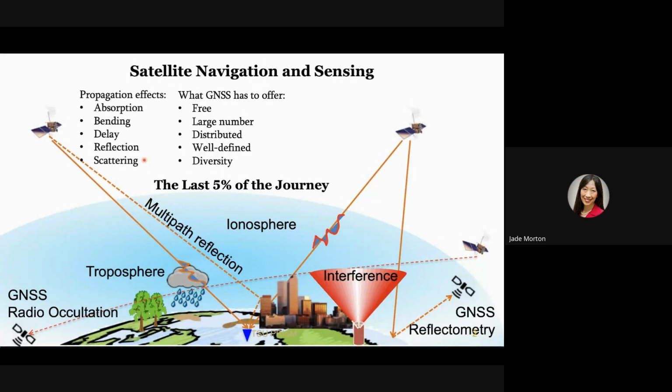And now, why are we really interested in GNSS? There are many radio signals out there. Why is GNSS particularly advantageous for these kinds of applications? That's because the signals are free. Someone else is transmitting them. They're already up there. There are large numbers, several hundred of them in space, optimized and distributed around the world in such a way that they give global coverage.